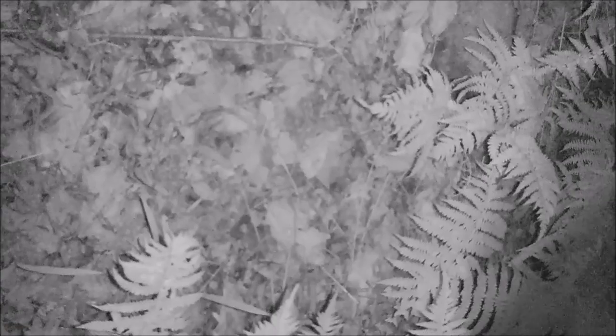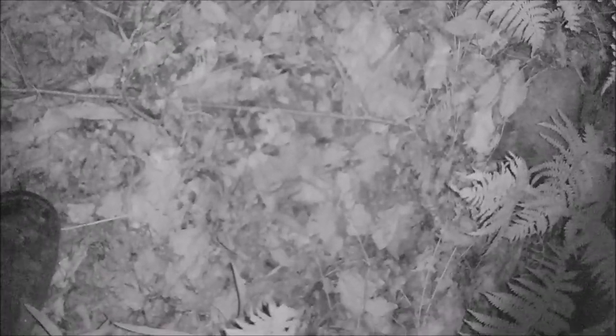I'm gonna slam one of these trees over here. Alright, I'm gonna hit this tree right here, folks. Let's see what we get.